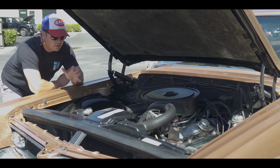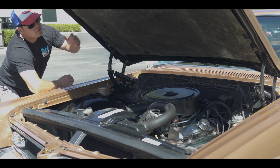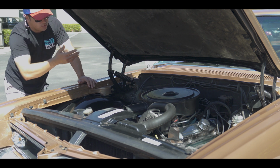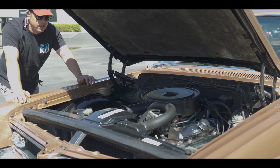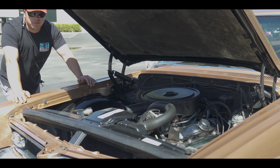You do have power steering and power brakes. There is no heat or AC. Hood insulation's nice, but it is missing one clip right here, but it's not torn up. You do have the proper stickers in place. This specific Grand Prix does have the Protecto plate and the original bill of sale included. So we'll list those in the gallery below. If you're looking for a really beautiful Grand Prix, look no further.